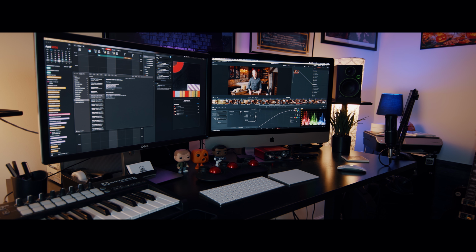Just to recap, I picked the 5K iMac, not the iMac Pro, which we'll get into in a minute, and I picked the 8-core version, the maxed out CPU. I also got the Radeon graphics, the 8GB, and then I also bought a third-party 64GB of RAM and installed that myself. So it does have 64 gigs of RAM in it, and I think I just got the 512 gig SSD internally because I use most of my storage externally.